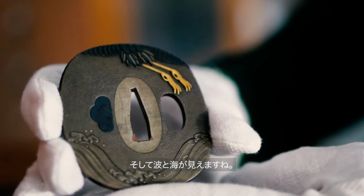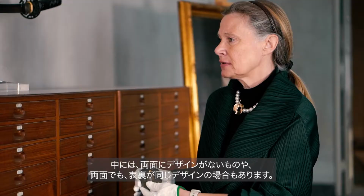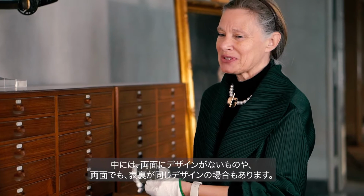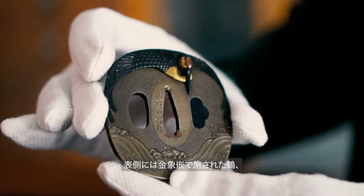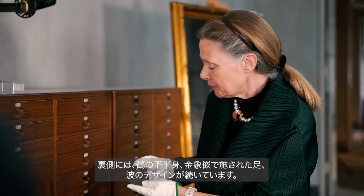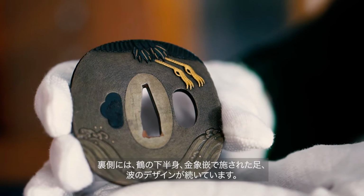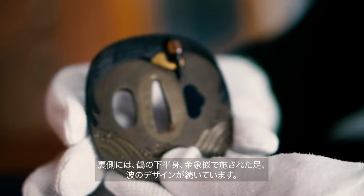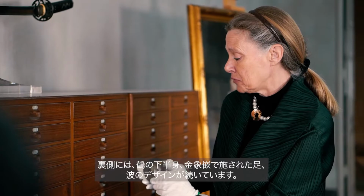And this is also a good example to show you that a tsuba actually has two sides. Some of the tsubas do not have two sides, or of course they have two sides, but it's not something which has a difference. But here you see on the front, we have the crane, which is covered by inlaid gold. And then if we turn it around, we see the lower part of the crane with the feet also with gold, and continuing with the wave and the sea below.